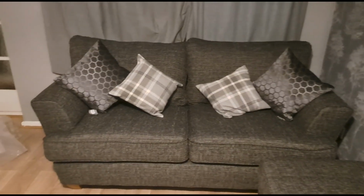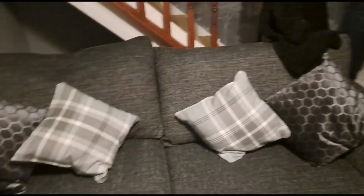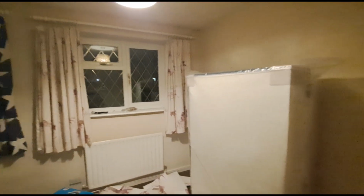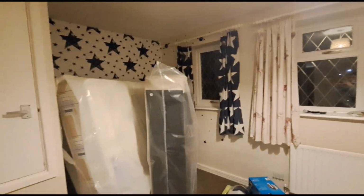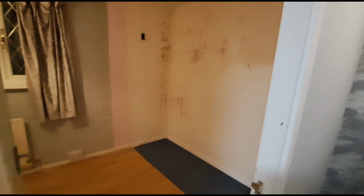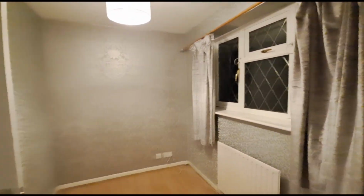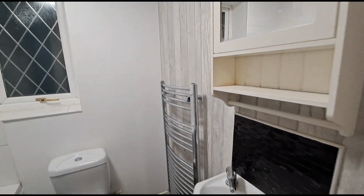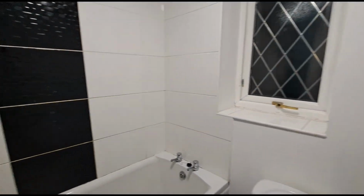So we finally got the keys. I'm just going to give you a really quick view of the house. I'm doing the voiceover for this bit because my brain wasn't working when we first got the keys and got here. I completely forgot to do this video, so I quickly did all these videos for ourselves to see before and after decorating, but forgot to actually speak. So I'll show you this quickly and then I'll talk you through more later on.